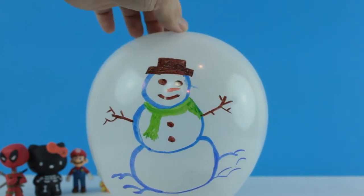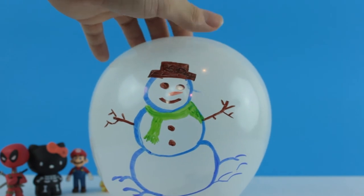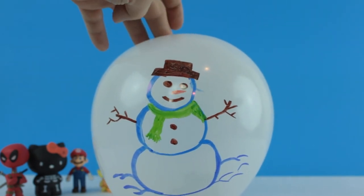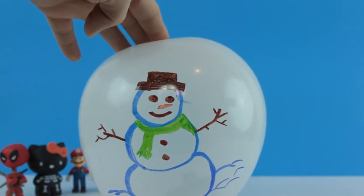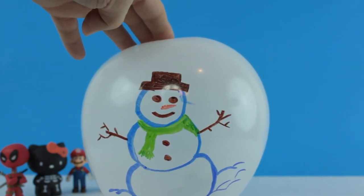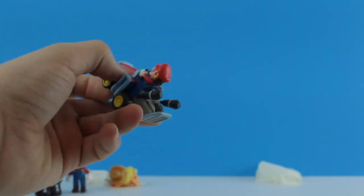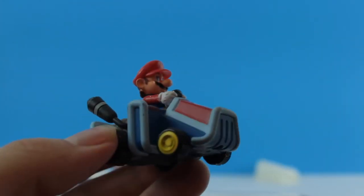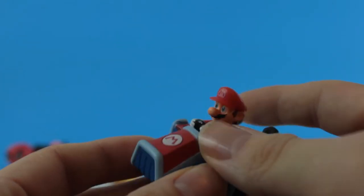Got a snowman because it's winter and everyone kind of likes winter. It's cool, huh? Again, if you guys like the art and stuff, tell Evie that she did a really, really good job. Okay? Now we're gonna pop it. What'd we get? It's a Mario Kart. Look at that. That is so cool.